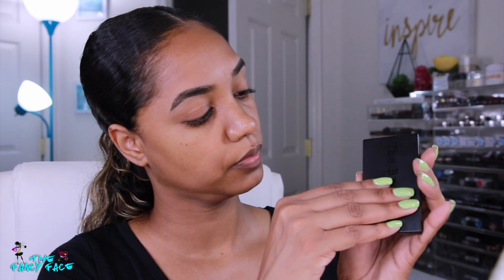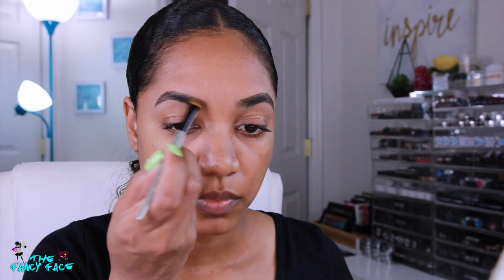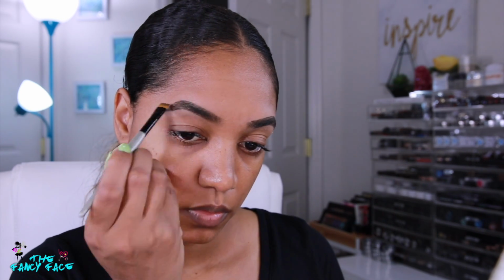Now I'm going to grab this Brow Gal palette in the shade Dark, and I'm going to grab the two lightest shades on my Paula Dwarf eye definer brush, and I'm going to use this powder just to fill in a little bit more of my sparse areas, just to give a little bit more density to the actual hairs in my brows while remaining very soft and subtle.